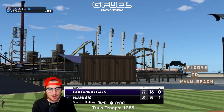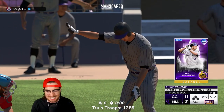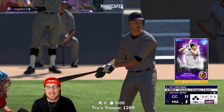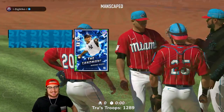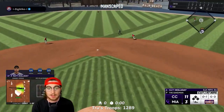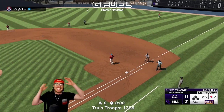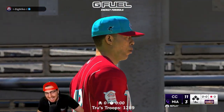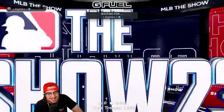Huge, Camilo Duvall, only one run, not hardly any damage after I struck out with Jackson. Again, Matt Holliday's coming up for his fifth at bat. 3-for-4 with a double and two singles. Have a day. You're kidding. You're kidding. Oh my gosh, I didn't think he had a play. We just got robbed of a 4-for-5 day with Matt.